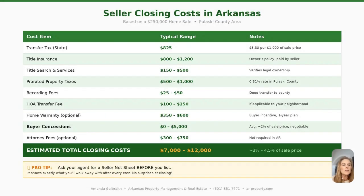These are the fees you pay at the actual closing table to legally transfer the ownership of your home to the buyer. And in Arkansas, seller closing costs average about 3 to 3.5% of the sales price. So let's break those down one by one as to what they actually are.